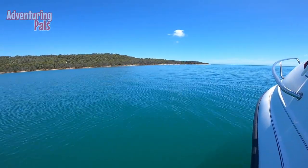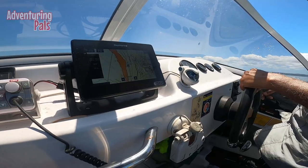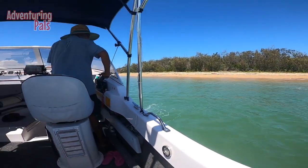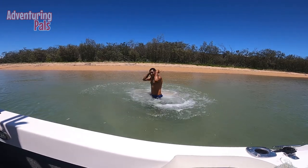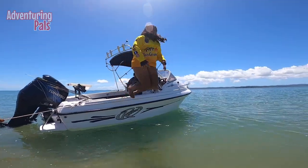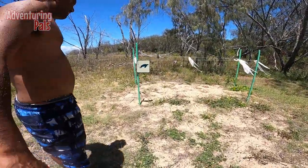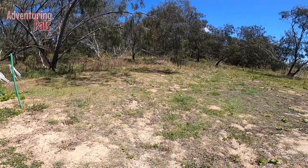After putting a couple of fish in the esky, we headed off to the eastern side of Big Woody Island to cool off. On Big Woody, we walked along the beach and went to check out one of the turtle nests. You can actually camp here along this section of the beach, but you have to bring everything in by boat, including all your fresh water. We really hope to do that one day in the future.